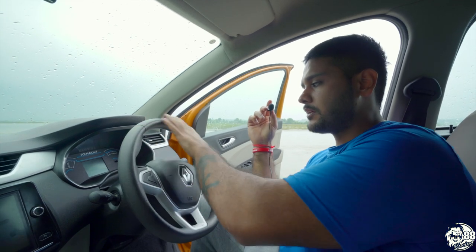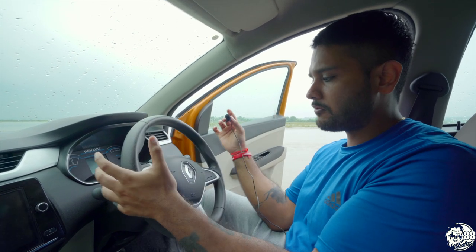Coming to the steering, it's a beautiful steering, small wheel, easily controllable, very connected to the road.